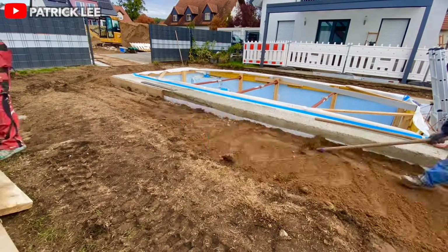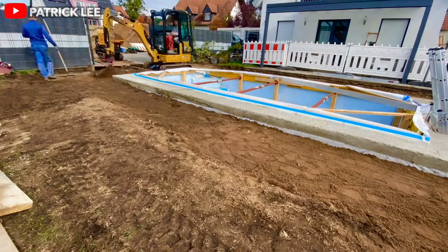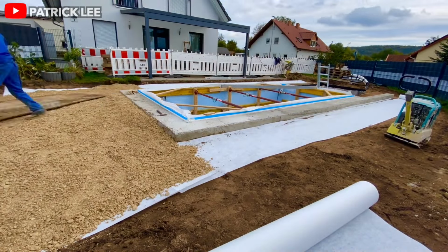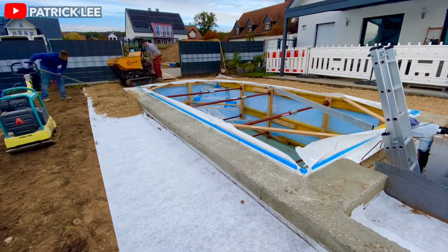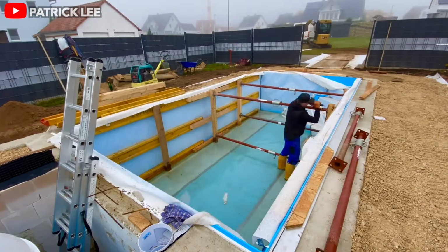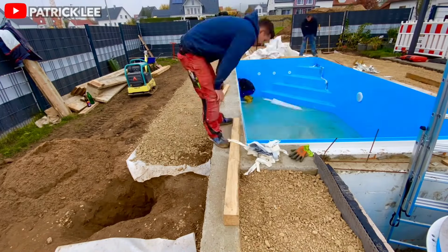Our hero Patric Lee continues to transform his backyard into a watery wonderland. Armed with vinyl, pavers, and a rubber mallet, Patric is ready to tackle the next phase. First off, vinyl. This stuff is like Teflon for pools. Algae and other nasties just can't get a grip. It's the smooth operator of pool liners, ensuring your swim is clean and hassle-free.